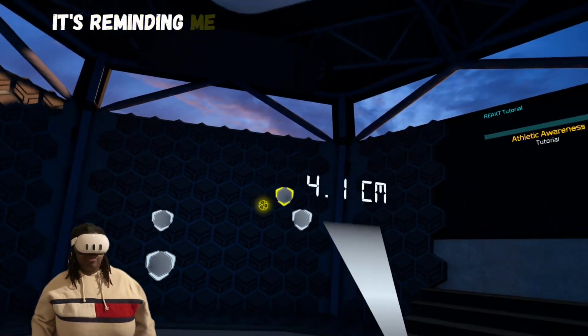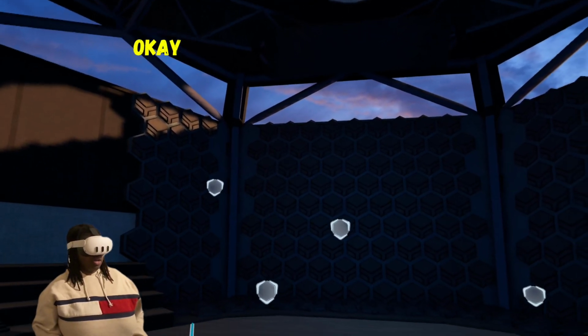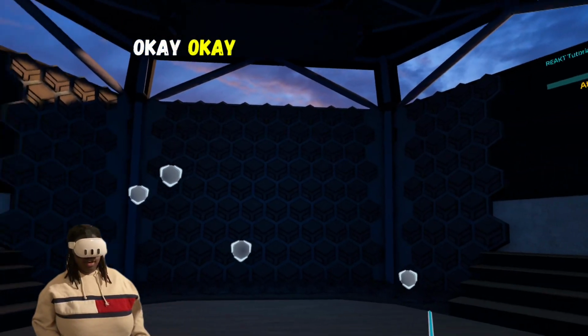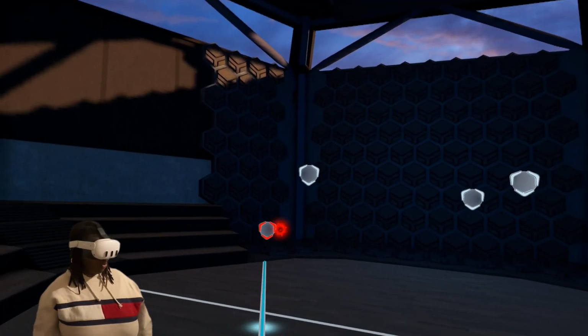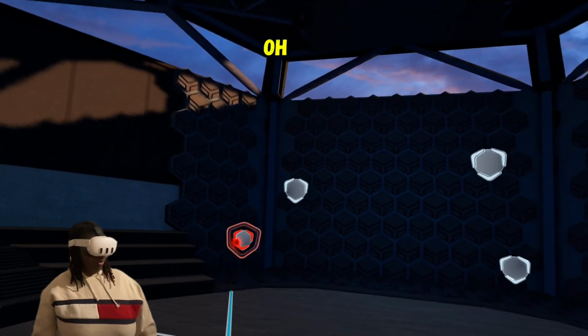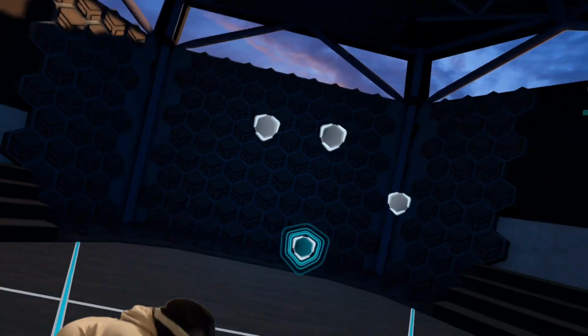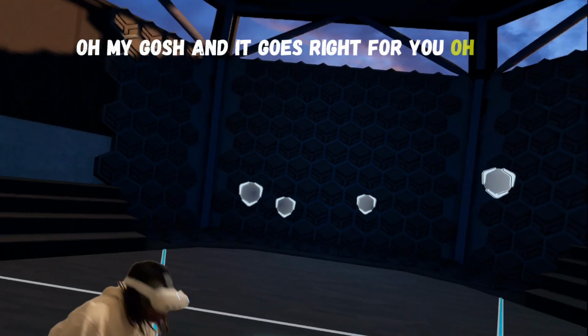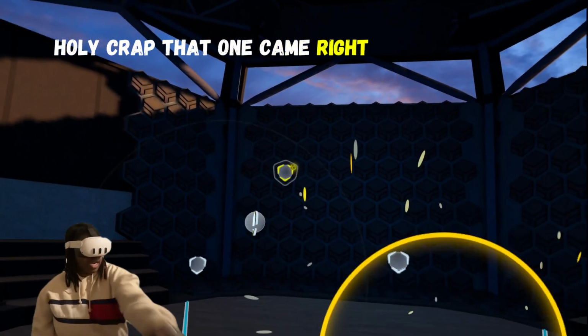It's reminding me of a Rocket League athletic stance for some reason. A bomb is going to launch at you. Okay, watch it. Uh-oh, I'm scared now. Oh! Now get ready to dodge more quickly. These bombs will speed up to test your reaction speed. Stay on your toes. Oh my gosh, it goes right for you. Now block the balls and dodge the balls. Holy crap, that one came right at me.